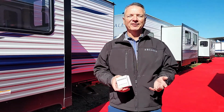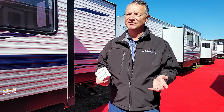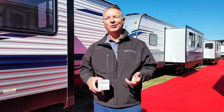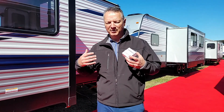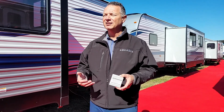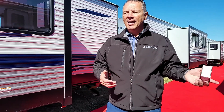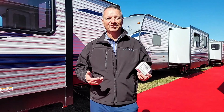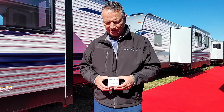So again, one of the things that we're really excited about is, yeah, you've got all of these features that you can see, touch, and feel, but with Arcadia, what you can't see is really unbelievable, both from an engineering and a new product standpoint. A lot of the design that has went into the chassis and the structure is really kind of setting a new standard in our industry.